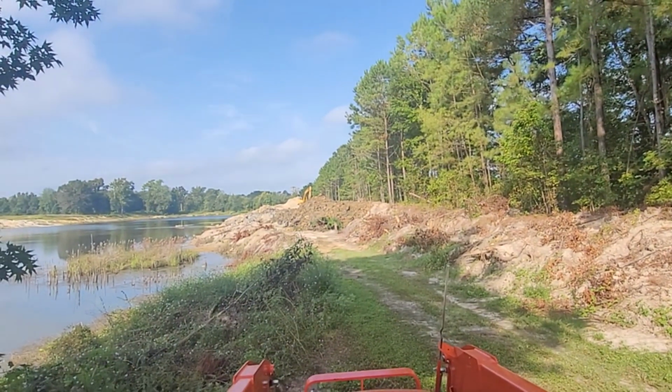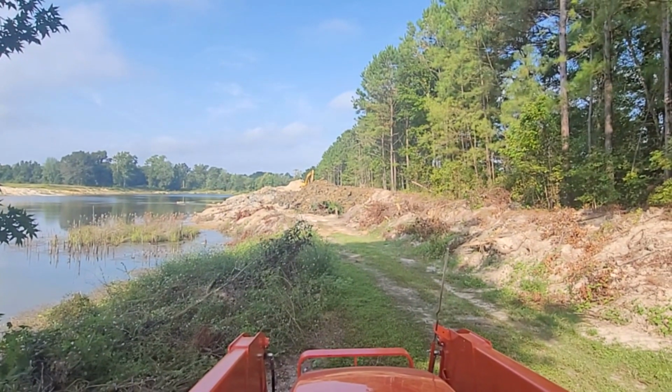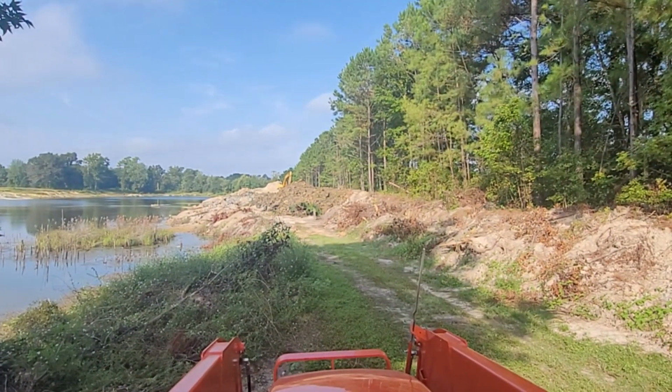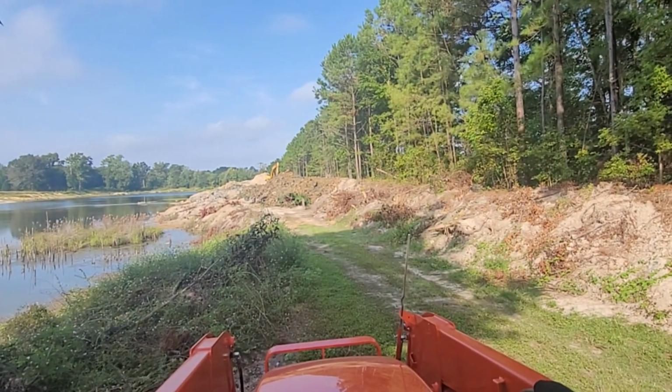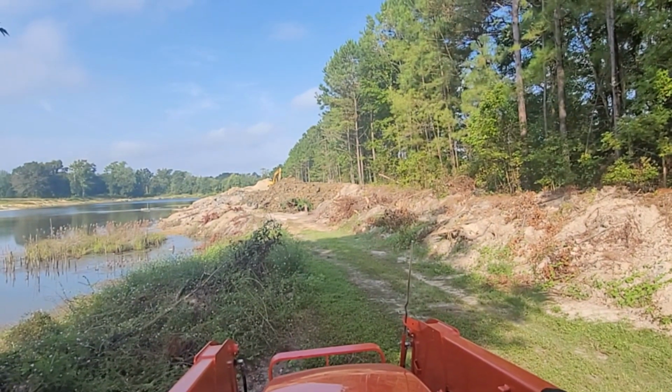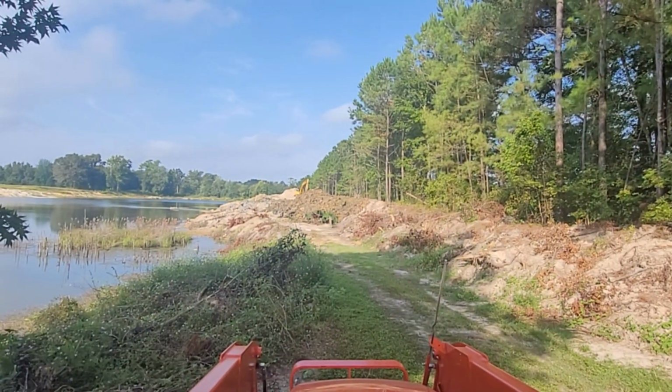I'll try to do as much as I can before I come down, but I don't want to make more of a mess, because this will probably be like this for 6 months before I come back over here. So I want to make sure at least it's tidy and it doesn't hold water. So let's get started.